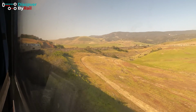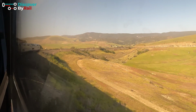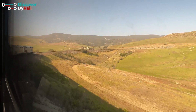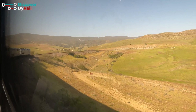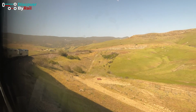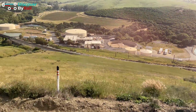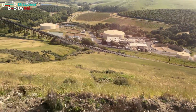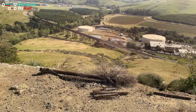With the new conductor safely on board, we depart San Luis Obispo, and for perhaps one of the nicest inland stretches of the run of the Coast Starlight. Slowly but surely gaining altitude through a series of switchbacks. In fact, down below you can see where we've just travelled.